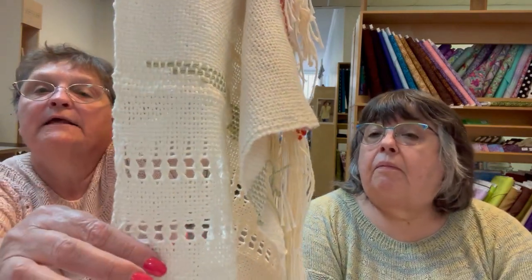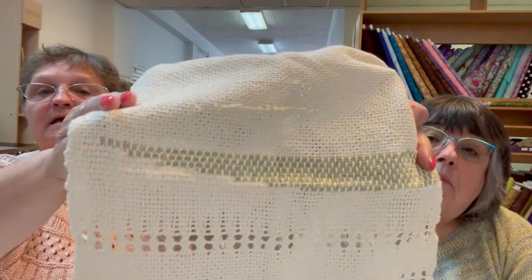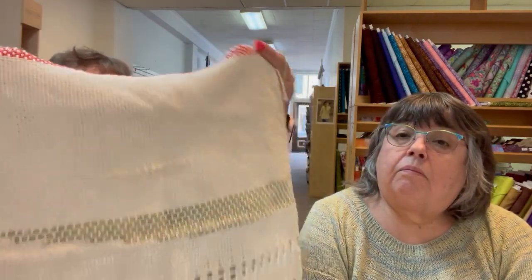This is called leno. Then this is an interesting kind of wrap, so you can do a row partial. And then this is getting little bumps. There are some texture things that we learned how to do. And then the rest of it, I was just playing with my tension, trying to get an even beat.